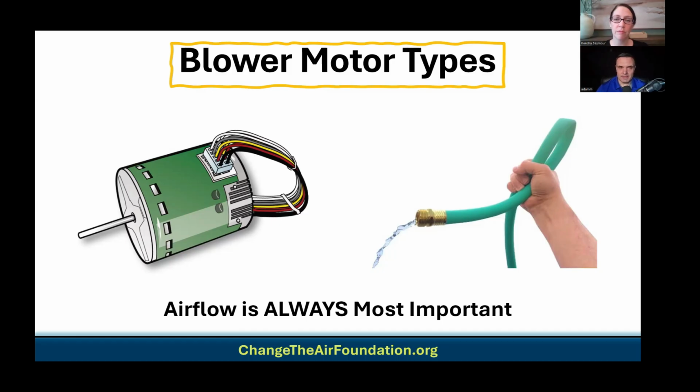A variable speed system is also known as constant airflow. What ends up happening with a variable speed blower motor is as that filter starts to load up with dirt, the blower motor senses that and it starts to spin faster to overcome that restriction. So think of the restrictions in your system. Your duct is a restriction. Your filter is a restriction. If you have an evaporator coil on the inside of your house for air conditioning, that's a restriction. Your restriction is like a kink in a hose.